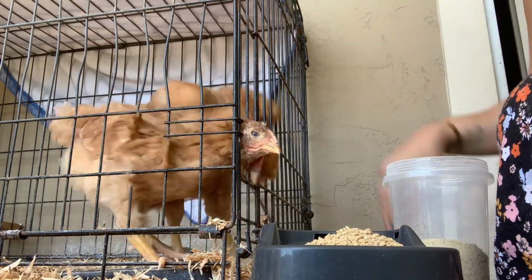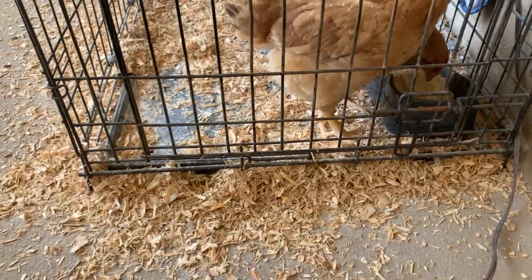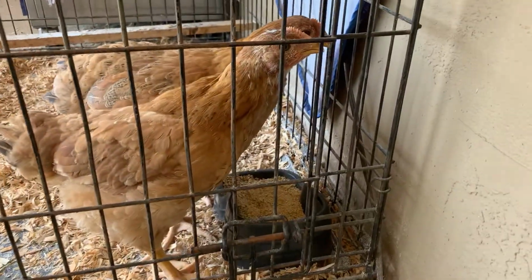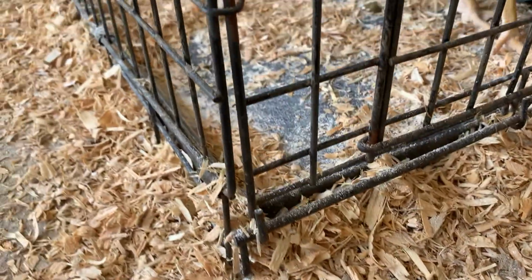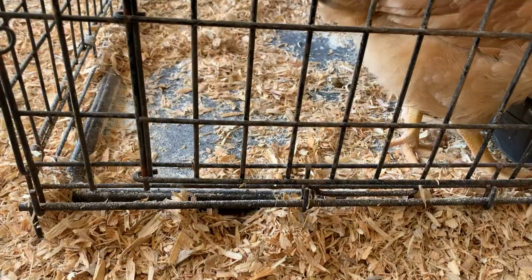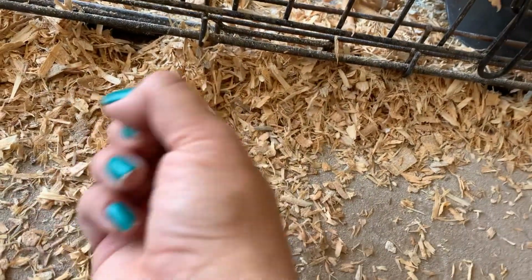And now it's time for my Rhode Island Reds to get their food. Real talk. Y'all saw me clean this. Girls. You see this? I may have to put cardboard around the bottom so that doesn't do this.